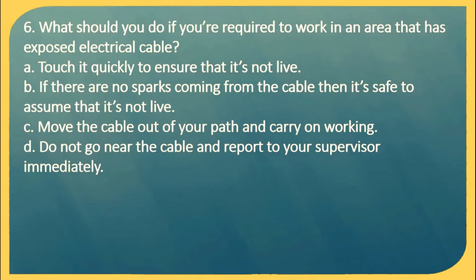Question 6. What should you do if you're required to work in an area that has exposed electrical cable? A. Touch it quickly to ensure that it's not live. B. If there are no sparks coming from the cable, then it's safe to assume that it's not live. C.